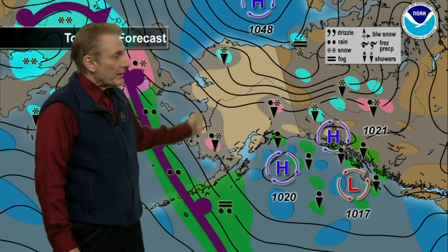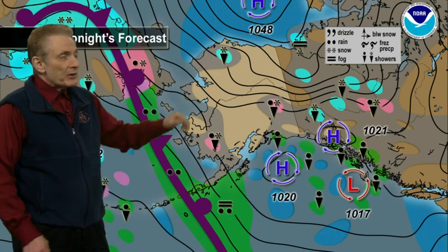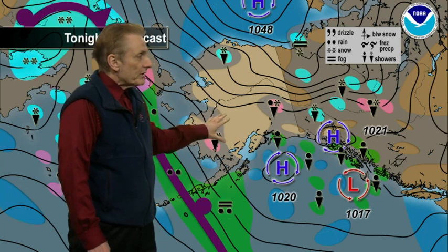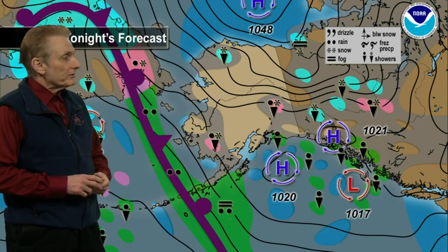And back up to the northwest, light winds to the south, and winds stay pretty gusty on the Arctic coast there. You can see the high, 1,048 millibars, pretty strong, and the lower pressure to the south, and those winds will continue to blow up there for the next couple of days.